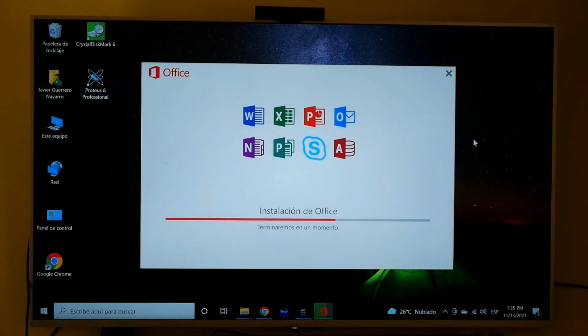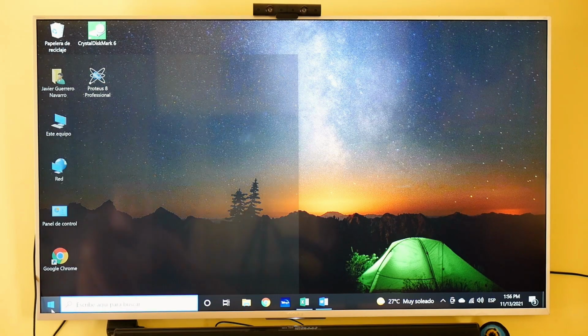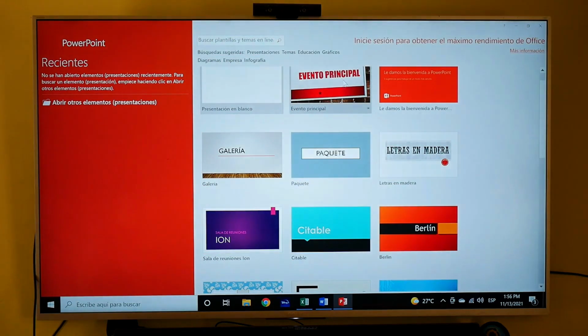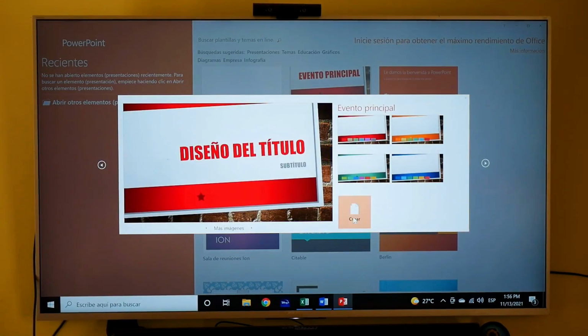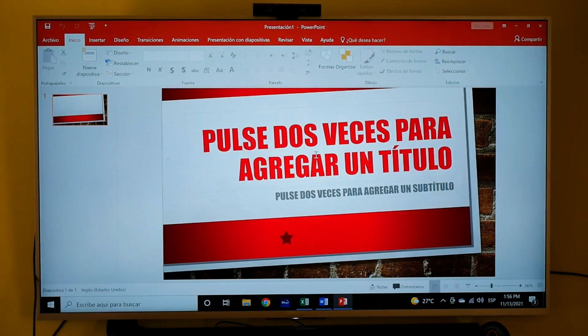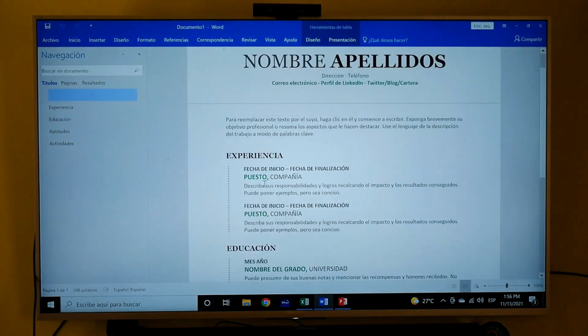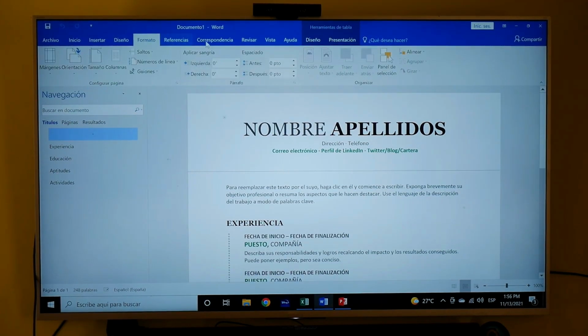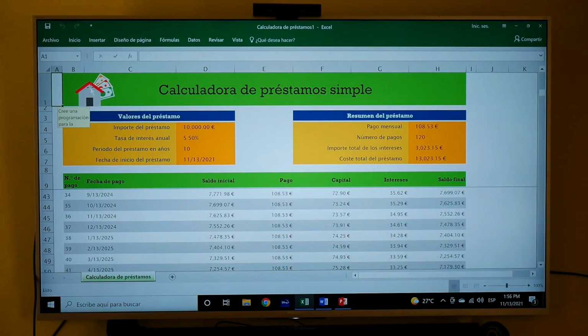I'm going to install Office 2016 on this mini PC to see how it performs. And as you can see, here I already have all the Office products installed. These mini PCs are designed for these types of jobs, and that's why PowerPoint opens and works quite well. The same with Word, that works smoothly like on any desktop PC with all its normal features, and also with Excel as I show you here.